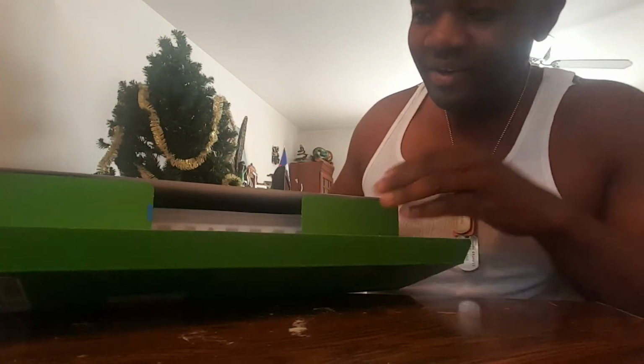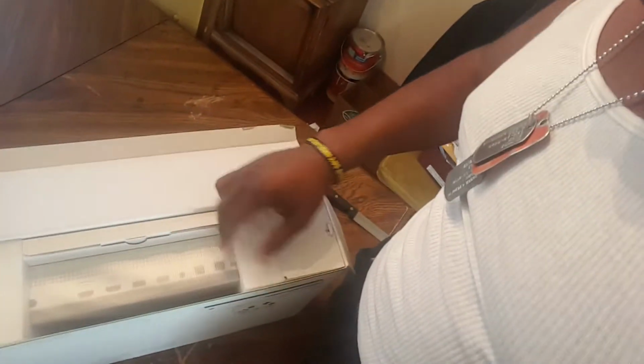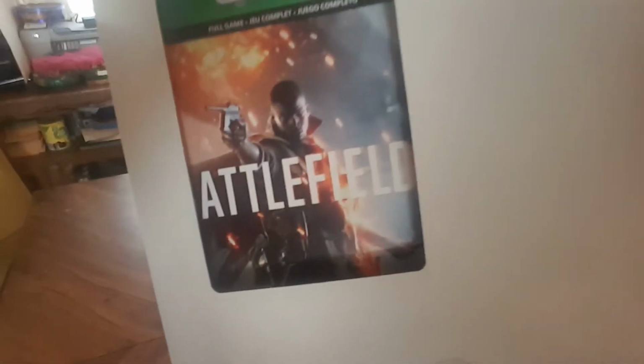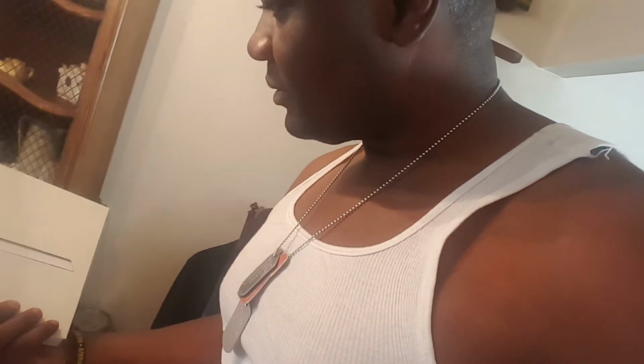So, right here, opening the box. I'll probably start to angle everything. And that's when Ace wants to start barking and everything. But okay, so far, this is what we got. The packaging is a little easier because there's no power brick. Look at this, Battlefield as a digital download. I'm running out of space on my 1 terabyte drive, and downloading games are crazy. So, that's Battlefield.